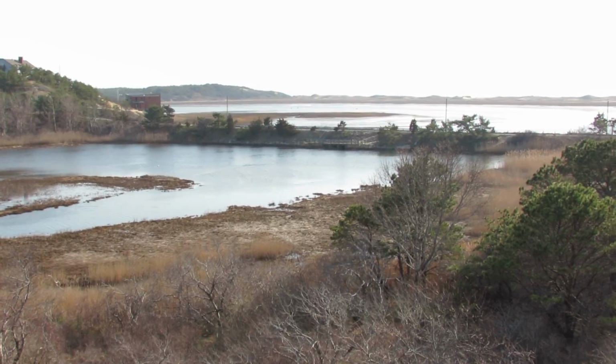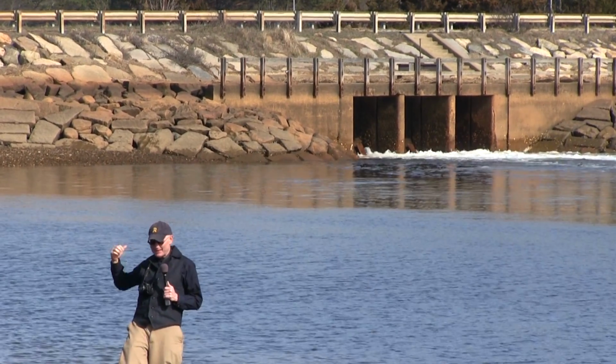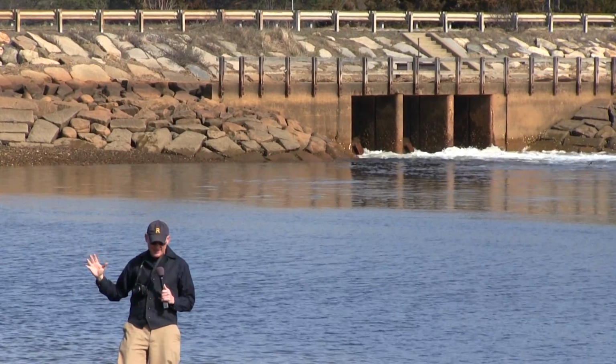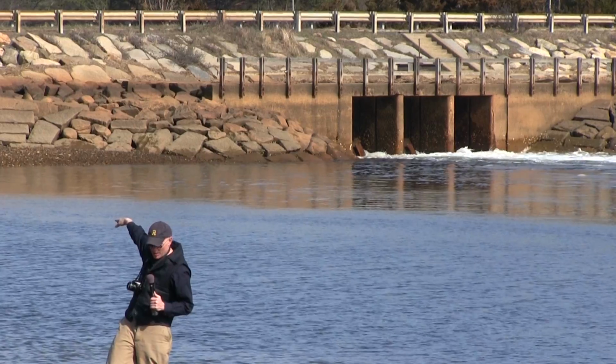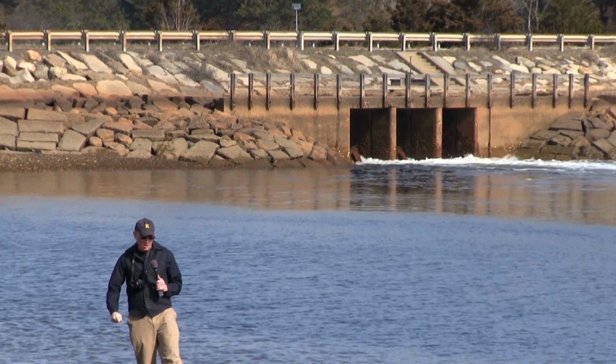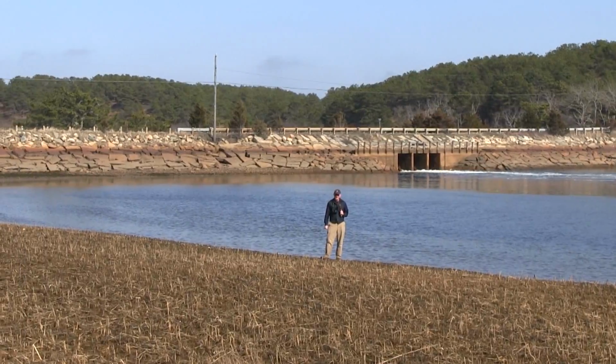Current thinking seems to go something like this. Things might be better if the dike really wasn't there blocking things off, if the water could freely go in and out, back into that world behind me, a salt marsh wonderland potentially, if the water could run free.